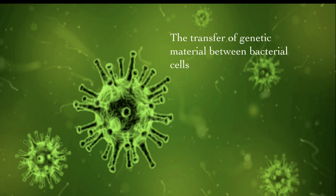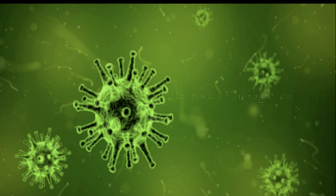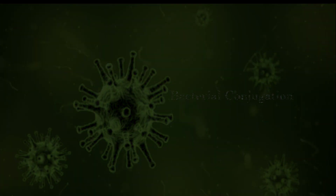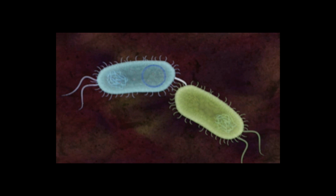The transfer of genetic material between bacterial cells by direct cell-to-cell contact or by a bridge-like connection between two cells is called bacterial conjugation. It is a mechanism of horizontal gene transfer. Genes are transferred from one bacteria to another using their pilus. A pilus is a hair-like appendage found on the surface of many bacteria.